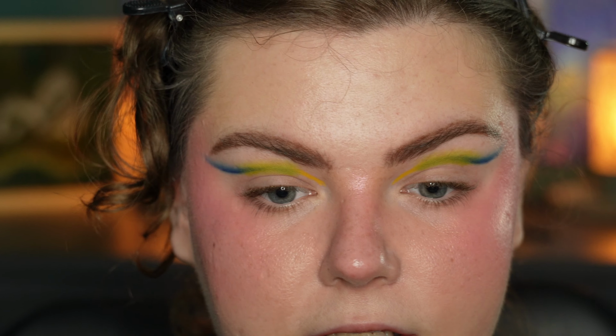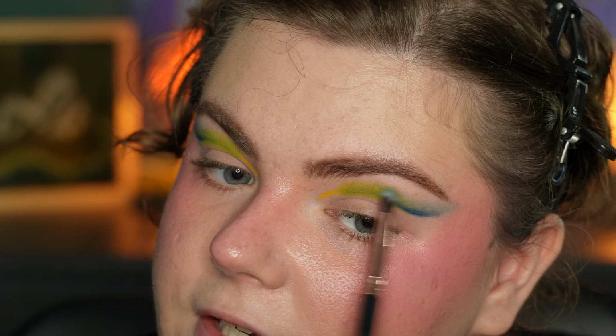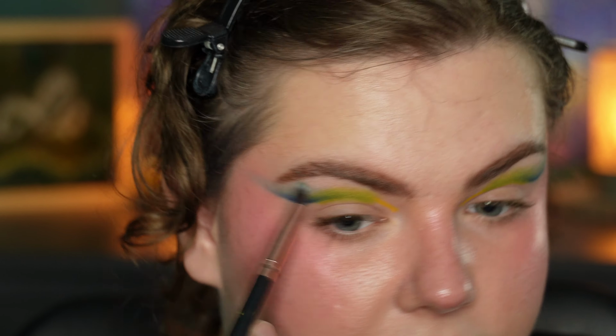For a look like this, it's very important that you take your time blending, going back and forth between different brushes and the different colors, and to really take your time building up everything to the intensity you wanted to blend everything out really nicely. So I'm just taking my time doing that. I also took some more of that Water Whip shade on a tiny blending brush to just give this liner an even more smoked out look.